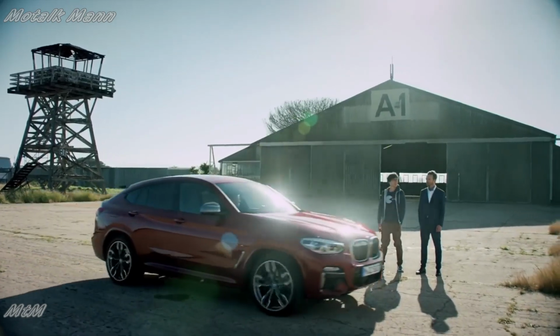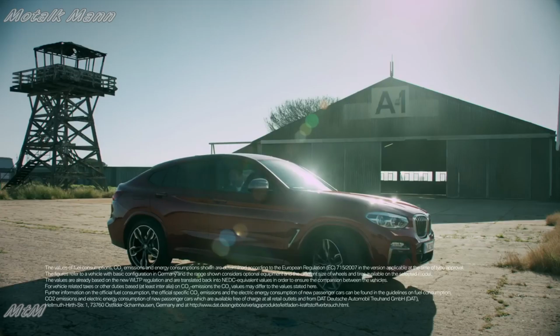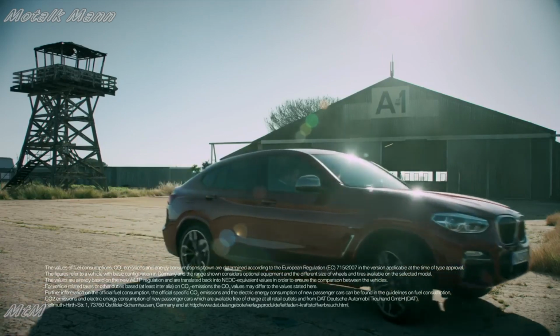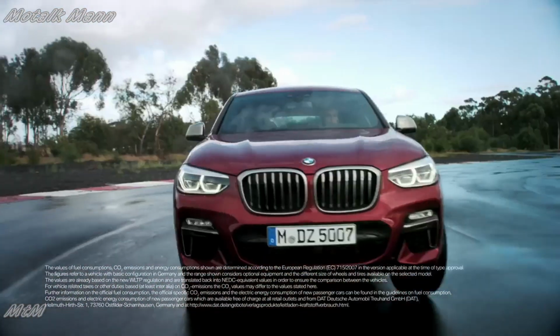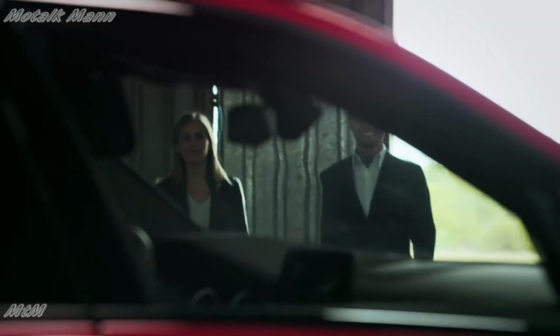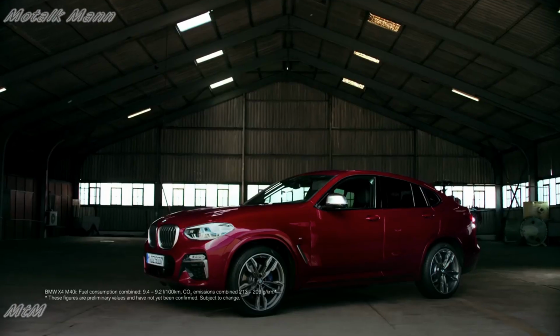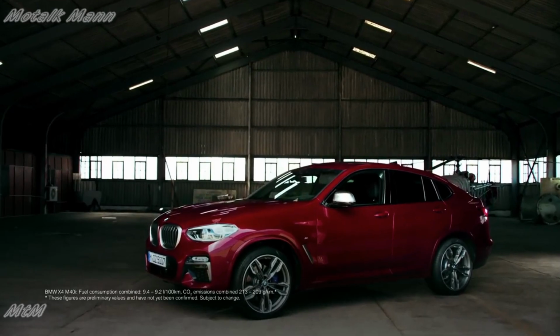Right. All right. Come on, boys, jump in. Roger that. Ready for a road trip? Let's do it. The future belongs to those who believe in the beauty of their cars. Very much so with this new BMW.